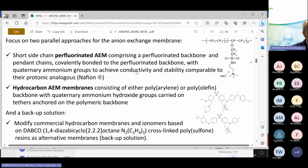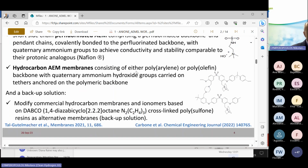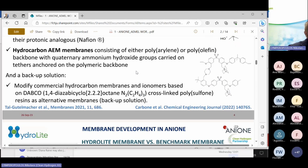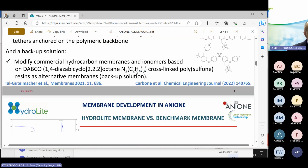But we moved easily to hydrocarbon membranes developed by Hydrolyte, polyarylene, and/or polyolefin-based membranes, still based on quaternary ammonium functional groups, and also the DAPCO was developed, and these results have been published in the papers you can see indicated in the slide.